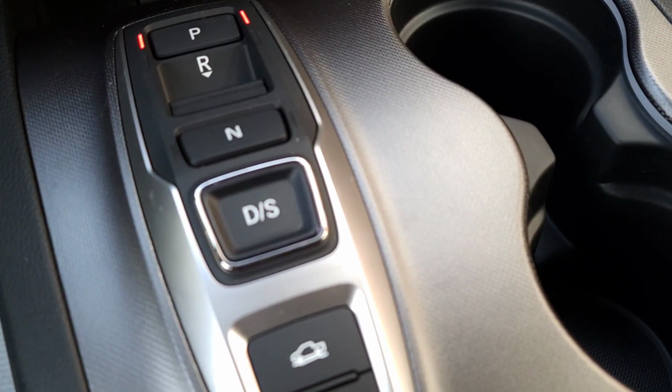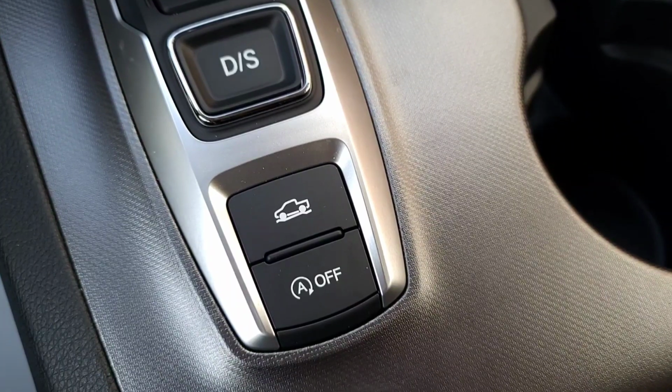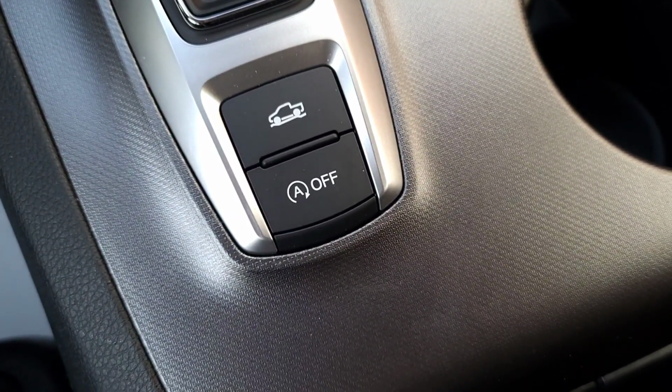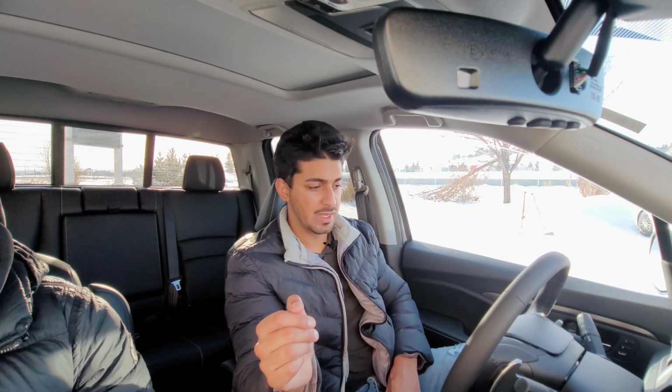You have acoustic windshields on all trims except for your base. You have some minimal ambient lighting around your cup holders, your footwell area, your door handle area. Apple CarPlay is all standard and all that. So everything's good. This truck's always been spacious. It's had a lot of room. I know I could fit in the rear seats really well.